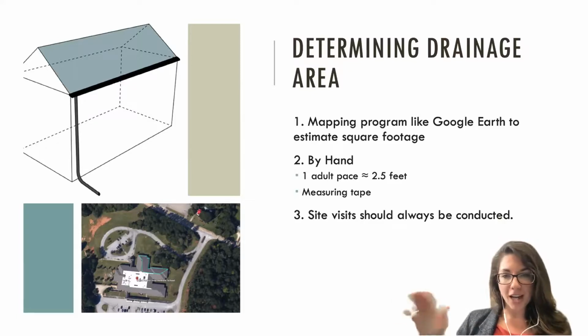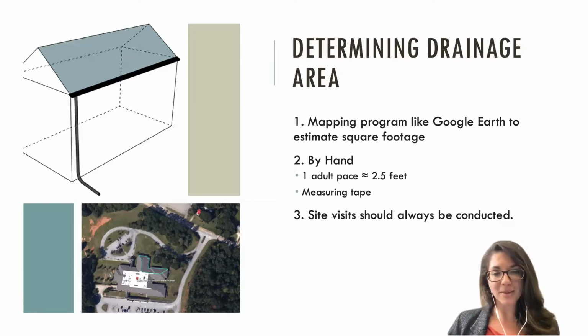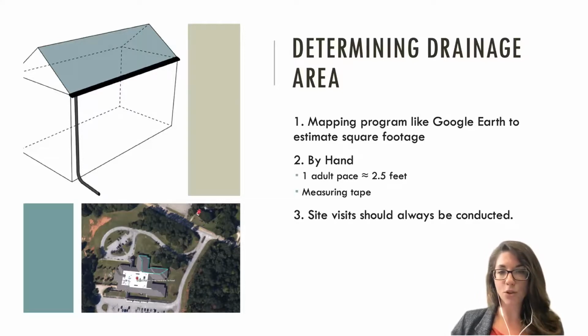But if you are not into that idea and want to just do it by hand, you can also do it the old-fashioned way and just go out and pace. So let's say that you have a house and you know that basically half of your rooftop is draining to a certain part in the yard where you want to install a rain garden. You can go out and estimate what your pace is and measure via pace what that area might be. Of course, you can also use measuring tape. But again, I would encourage you to make sure that you're doing a site visit, being there on the ground, paying attention to which impervious surfaces are contributing to that runoff.